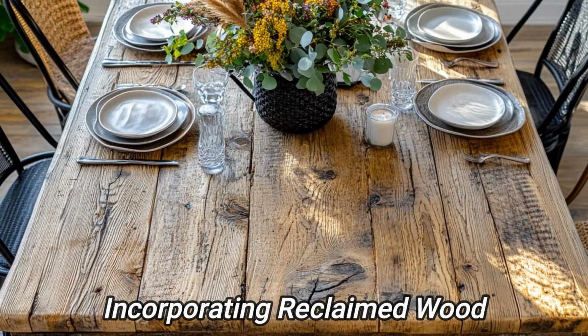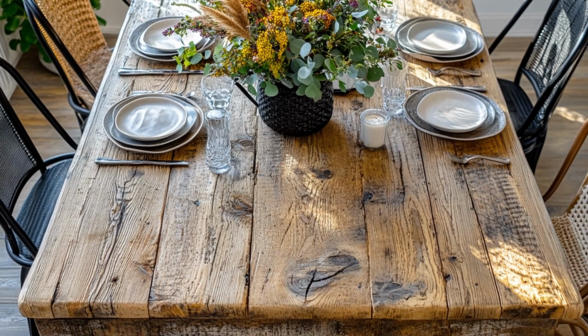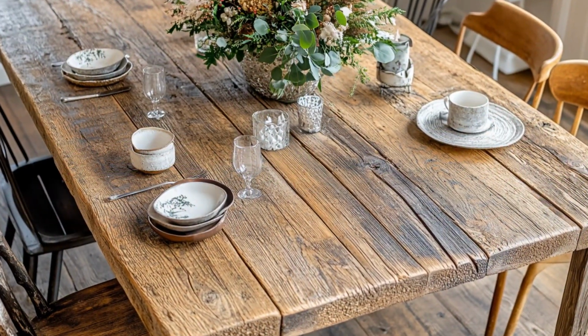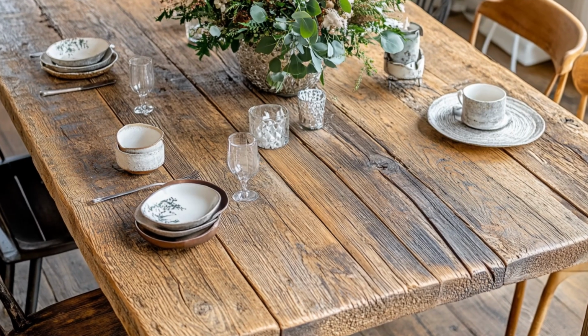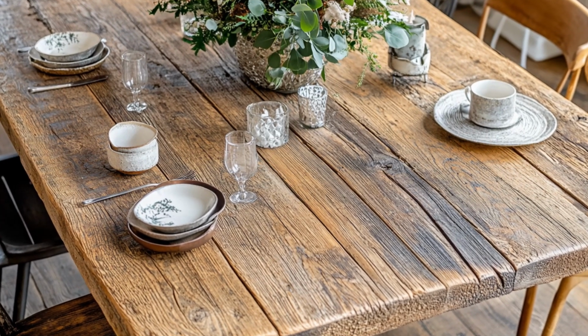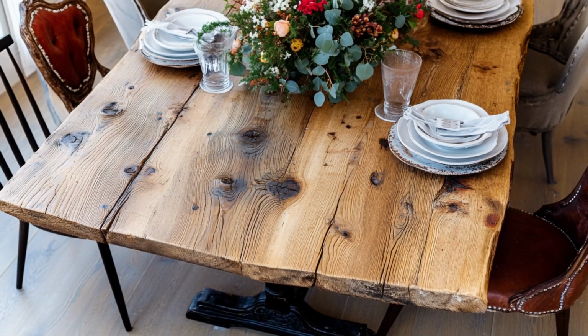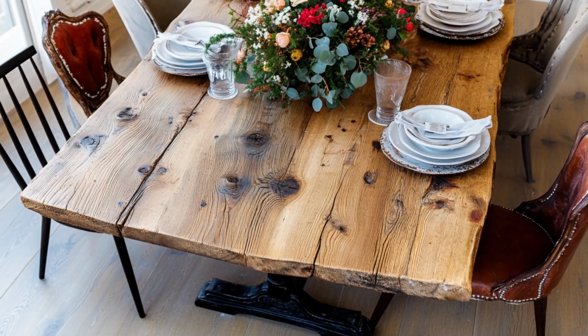Reclaimed wood is a staple of farmhouse vintage interiors. Whether it's used for flooring, ceiling beams, or furniture pieces, the worn and weathered look of reclaimed wood adds character and authenticity to the space. Consider using reclaimed wood for a dining table, shelving, or even a headboard. The natural imperfections of the wood, knots, cracks, and faded paint, tell a story and add depth to the room. This rustic element contrasts beautifully with soft fabrics and vintage accents, creating a balanced and harmonious look.